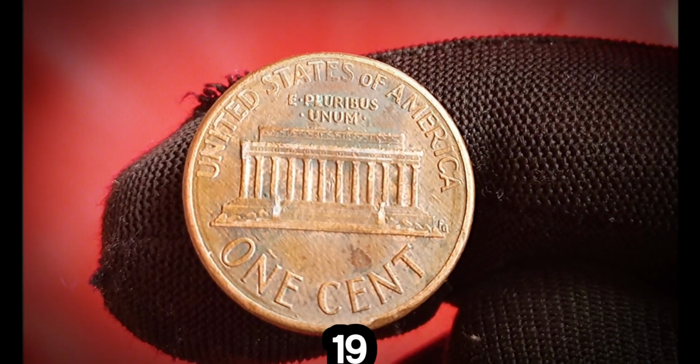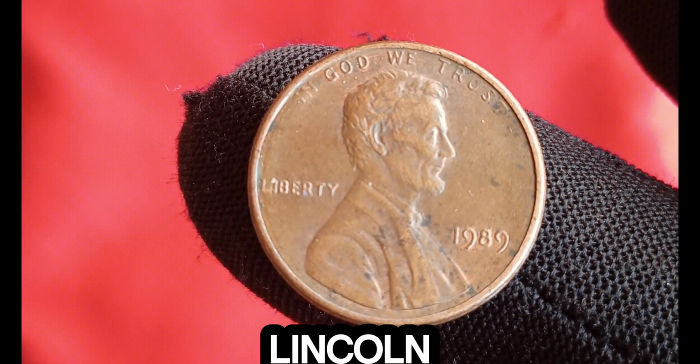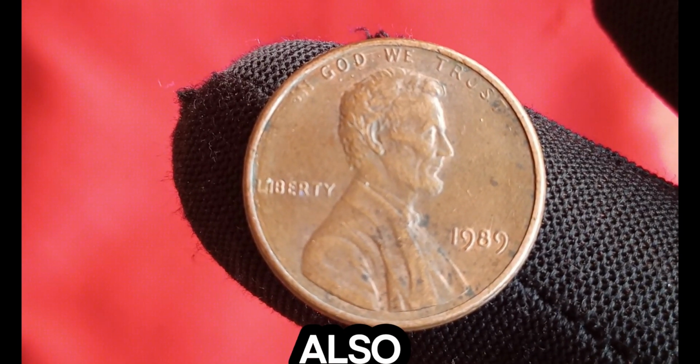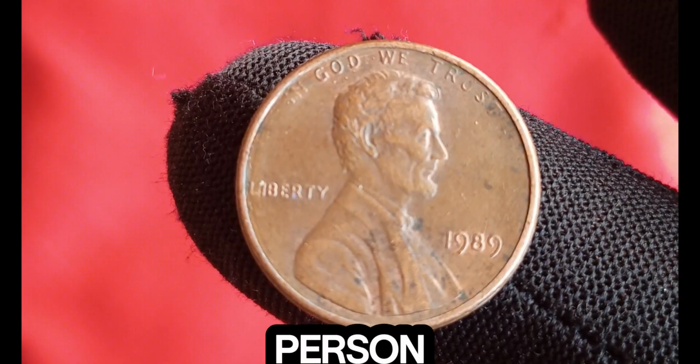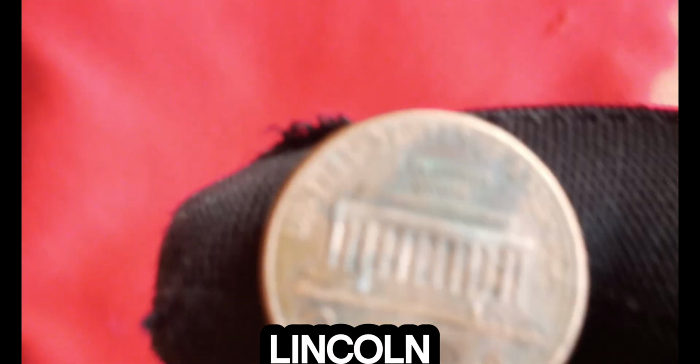First introduced in 1909 to commemorate the 100th birthday of Abraham Lincoln, the Lincoln cent has become a staple of American pocket change. It was also the first U.S. coin to feature a real person, and what better figure than the great emancipator himself, Abraham Lincoln.